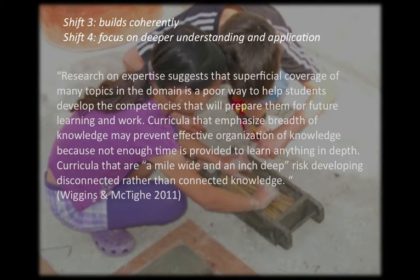Wiggins and McTighe also point to a lot of research that shows that this deeper understanding is important. They say research on expertise suggests that superficial coverage of many topics in a domain, so science, is a poor way to help students develop the competencies that will prepare them for future learning and work. Curricula that emphasize breadth of knowledge may prevent effective organization of knowledge because not enough time is provided to learn anything in depth. Curricula that are a mile wide and an inch deep risk developing disconnected rather than connected knowledge.